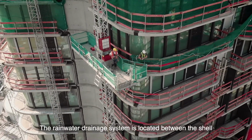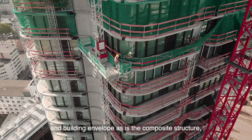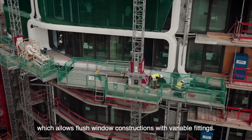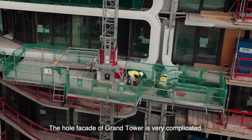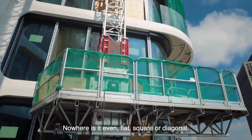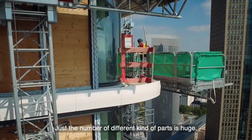The rainwater drainage system is located between the shell and building envelope, as is the composite structure, which allows flush window constructions with variable fittings. The whole facade of Grand Tower is very complicated. Nowhere is it even, flat, square, or diagonal. Just the number of different kinds of parts is huge.